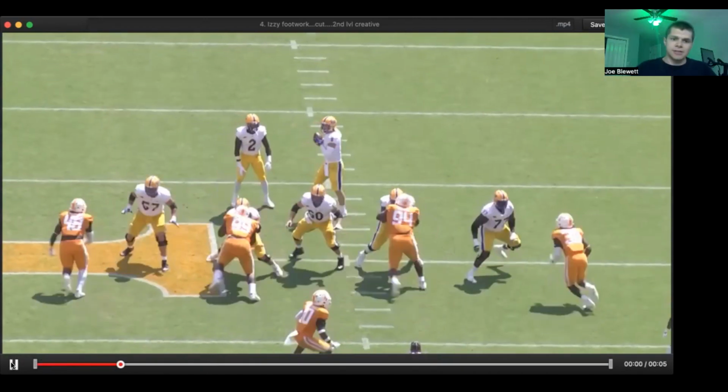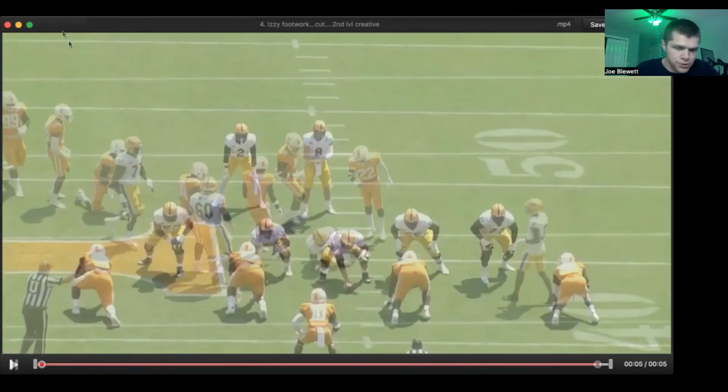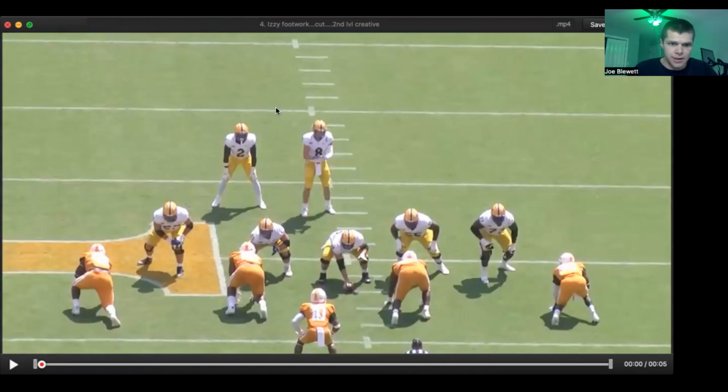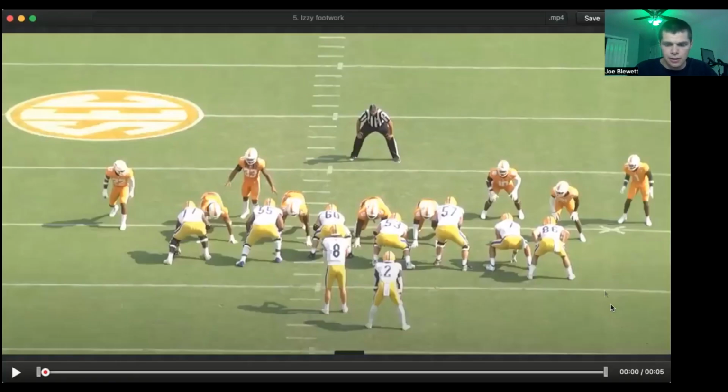But it's a good job in the second level. It's a good job to reduce the footwork. I like that play overall from him, and obviously he trips, which is unfortunate, but sometimes that's going to happen. So Izzy footwork, a lot of plays here against Tennessee in 2021.